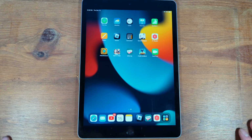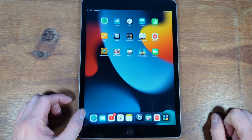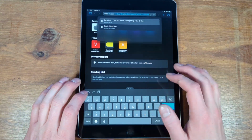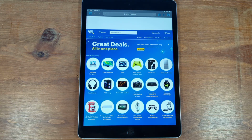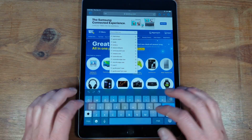They also have the iPad 10, of course, which is more money. So this is $270 right now. And it is, of course, still very much worth it. So I'll show you guys the speed here. History has not been deleted. But you guys can see, going to websites you've already been to, this thing is insanely fast.